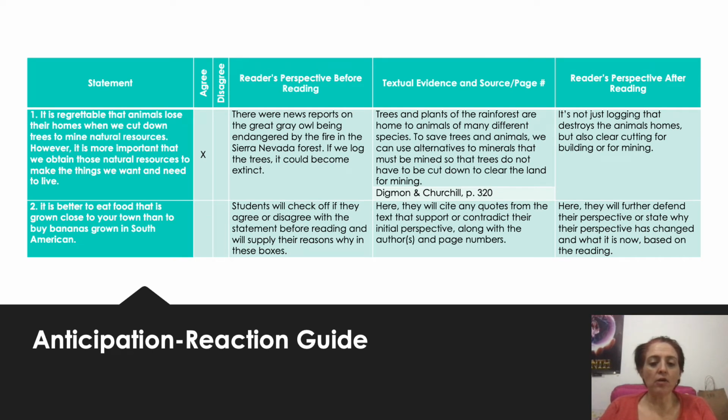So we come back in here and we're going to look at what we've got. First of all, we have the statement that you have come up with. We look here at number 1. It is regrettable that animals lose their homes when we cut down trees to mine natural resources. However, it is more important that we obtain these natural resources to make the things we want and need to live. This is kind of a bad example because there are 2 contradictory statements here. So in order for them to agree or disagree is going to be kind of complicated. But you can see once this student agreed here that they gave the reason why, so you know that they're agreeing to the first part of the statement, not the second part.